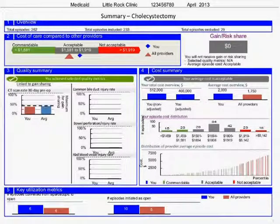The next slide is going to be your summary page. This will be the same format for all episodes of Wave 2. The first section is the overview, which shows the total number of episodes as 262. The total number of episodes included is 233, and the total number of episodes excluded is 29.